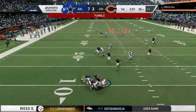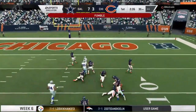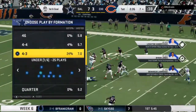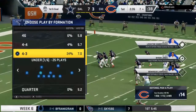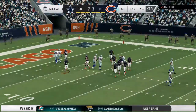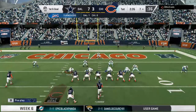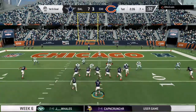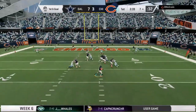And all deep in his own territory, he coughs up the football. And this is picked up by the Bears. And they will finally put an end to the return, but not until he takes it back all the way inside the 10-yard line. Breaking the huddle, 1st and goal as the return team has set him up with golden field position. From the gun, it's Haskins.